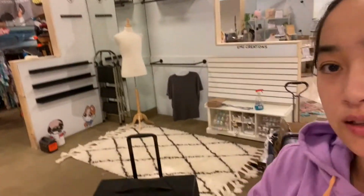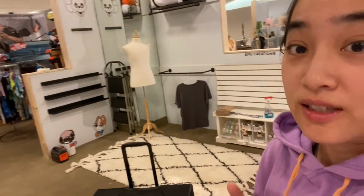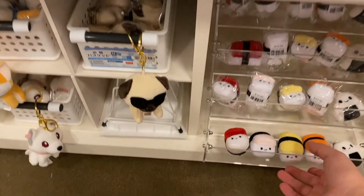The store plays a lot of licensed music, so I wasn't able to use the actual audio in the clip. But here I'm setting up my products now, and I'm going to show off the keychains first. So I'm going to first show you my keychains.